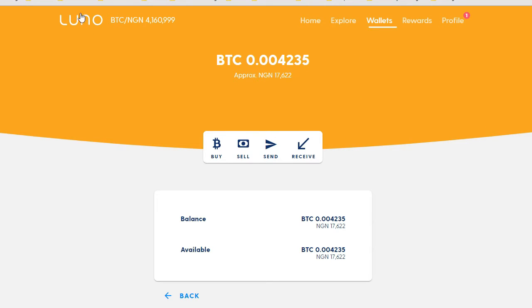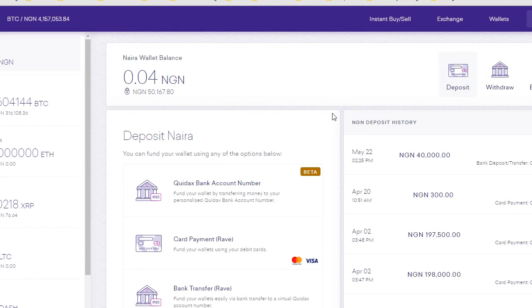So apart from Luno, this same thing can be done on Quadax. I can send Bitcoin to someone else's Quadax email address from Quadax. The same thing, I'll pay no transaction fee and it occurs instantly. The same thing with Coinbase and other exchanges like that. For Remitano, theirs is different. You can actually send to the person's wallet address and you pay no transaction fee if you are sending from Remitano to Remitano.